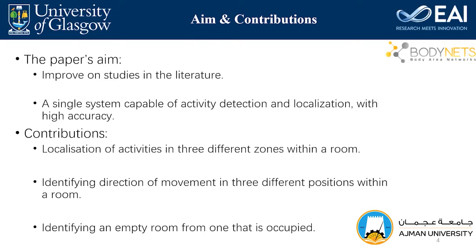In our paper, we take this a step forward to improve on the studies in the literature by combining the activity detection feature and the localization feature into one system that performs these two functionalities with high accuracies. And I can summarize the contributions accordingly into the localization of activities in 3 different zones within a room, identifying the direction of movement in 3 different positions within a room, and identifying whether a room is occupied or empty.